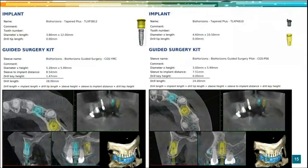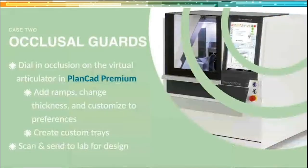This is an example of what those implant reports look like. So it does all the math for you, so you can see what length drills you need to use at what site, what size implant you're placing. Really, really streamlined. So the second case I want to talk about is making occlusal guards.